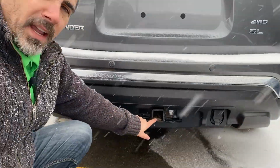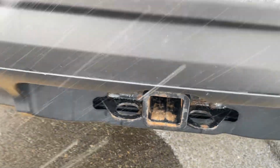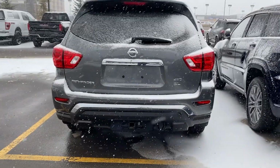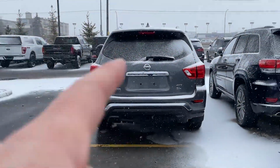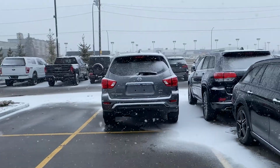They go and put a hitch here for a trailer, which clearly is a really irresponsible move considering the transmission is a big part of that, and you're likely to experience further and an easier, quicker transmission failure when you're trying to tow something with that Pathfinder.